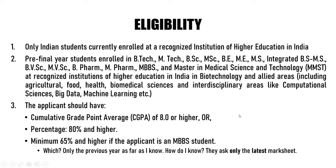Who is eligible? Final year students in any of the shown degrees, that is biotechnology, it could be BTech, MTech, or BSc, MSc, or BE, ME, or Master's Science, or integrated BSMS, or veterinary students, or pharmacy students, or MBBS students, or MMST students at recognized institutions of higher education in, as I said, biotechnology and allied areas are eligible to apply.